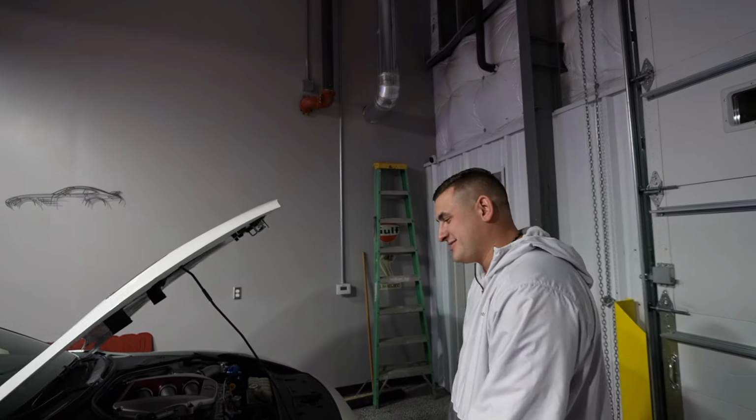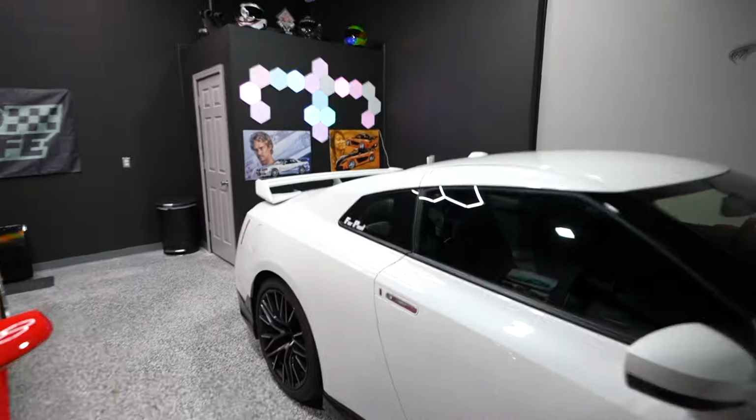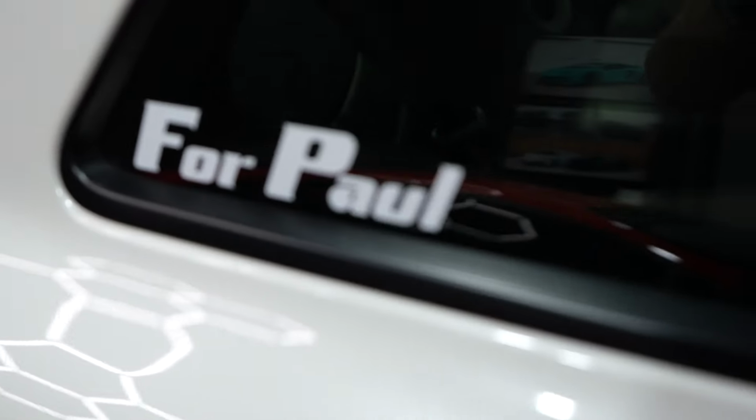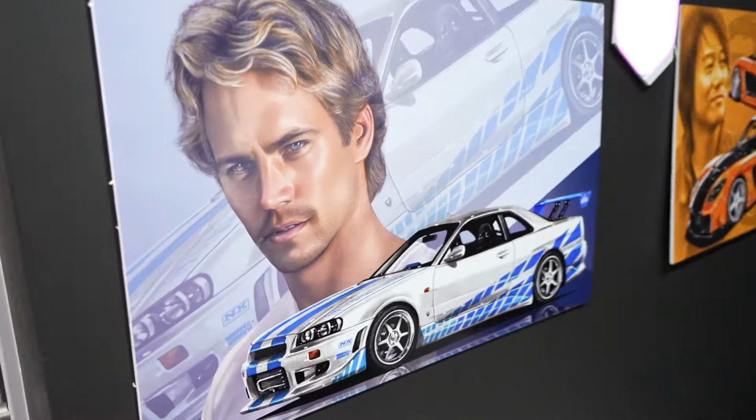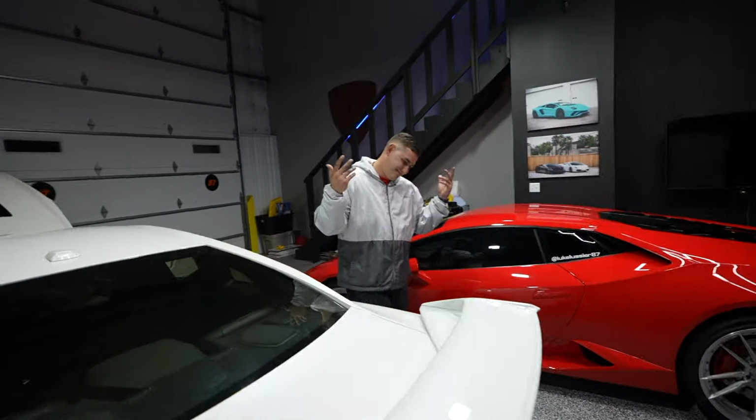So I'm a diehard Fast and Furious guy and Paul Walker guy. You can see on the side of the car it says For Paul. Oh yeah, look at that. And this has been my dream car since I was... Let's not forget your Paul Walker sign too, and your Han sign. Oh yeah, look at you. Just a JDM freak, aren't you?